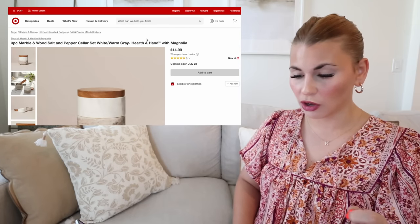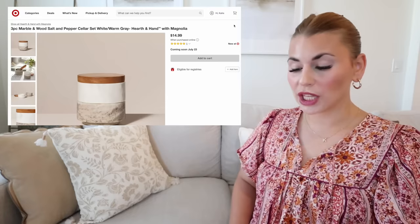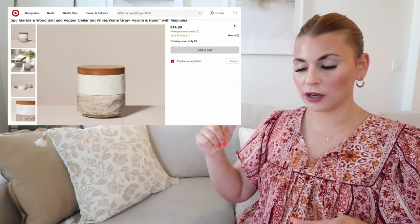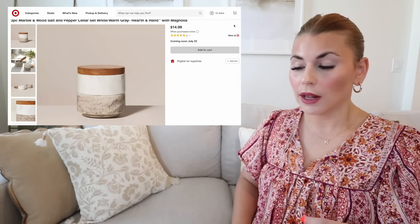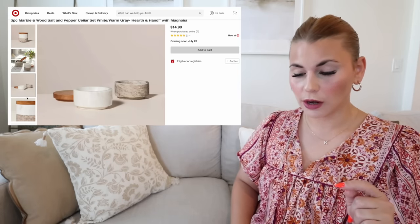This is nice, a marble and wood salt cellar. I like this. We did just see one from Threshold, but this one's nice because it's actually two different styles of marble. The pepper is meant to go on the bottom in the more peppery looking marble, whereas the salt is meant to go in the top. And these don't slide out of each other. They actually just stack. So this is super nice.